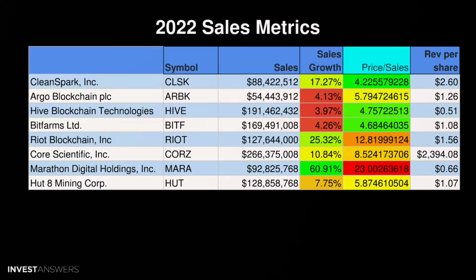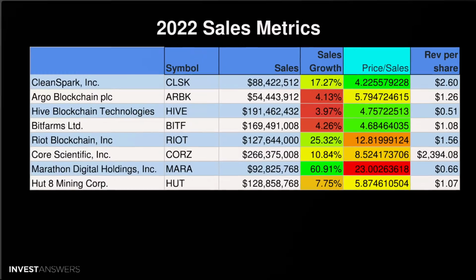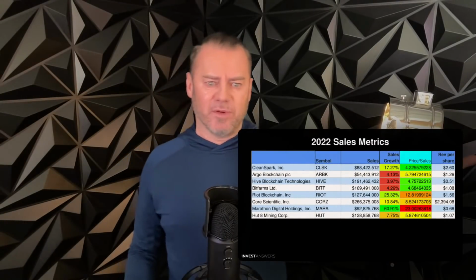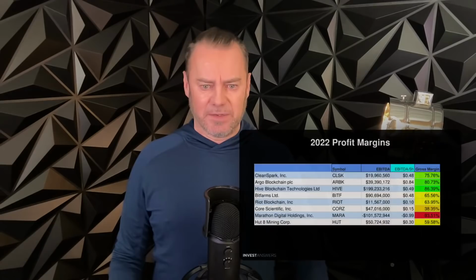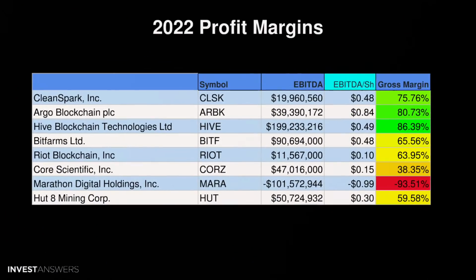And CleanSpark wins the day at 4.22. Bitfarms is number 2 at 4.68, and Hive is number 3 at 4.75. Now, interesting to note, Hive performed badly in these ratios in the past, but they're getting better, which is good. Now let's look at profit margins.